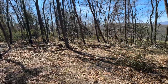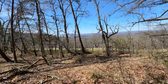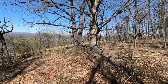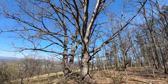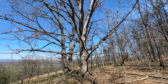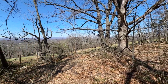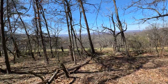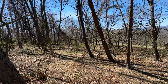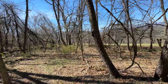But I'll just keep showing you around here as we go. Here, let me show you these oak trees where the sun's not in your face. Aren't those beautiful? It's hard to tell how old that tree is, but those are 2 beauties right there. So you're not going to want to mess with those trees, but your building site's probably going to be kind of over this way, more in the middle of the lot, because you don't want to mess with those pretty oak trees.